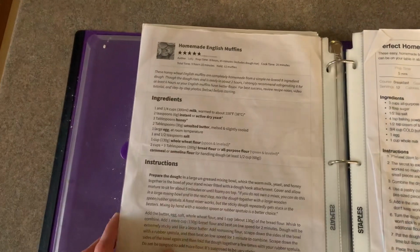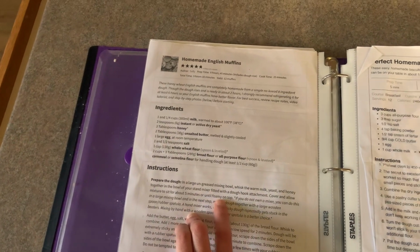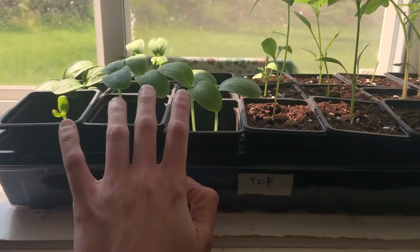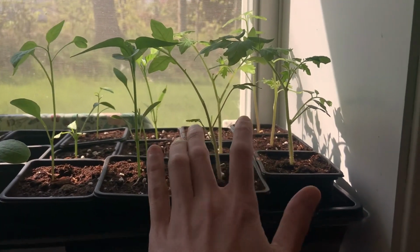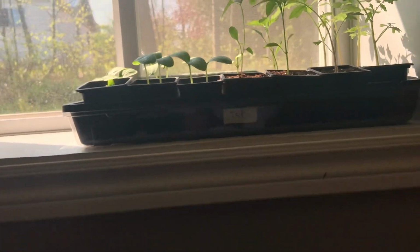Starting to look at recipes, going to try and make some English muffins, the dough at least this morning, and then likely make the English muffins tomorrow. And then these bad guys, these are cucumbers. A lot of cucumbers coming in. And then these two are peppers, and those are tomatoes, these guys here. I should rotate them. They're growing.